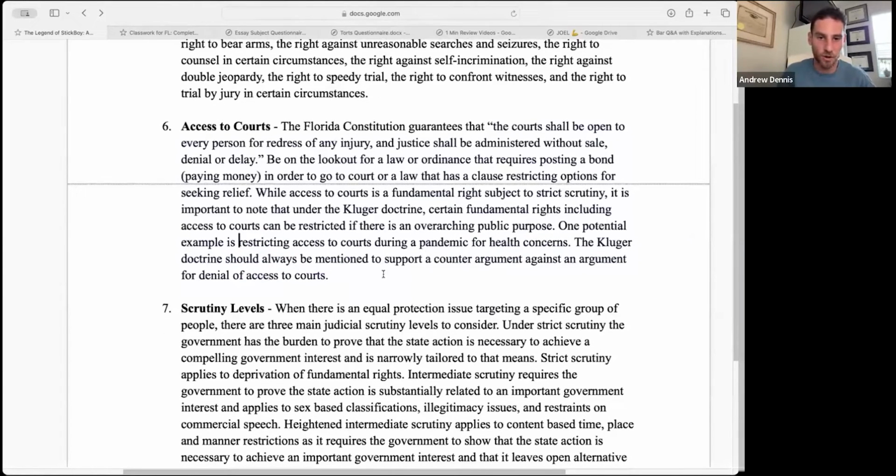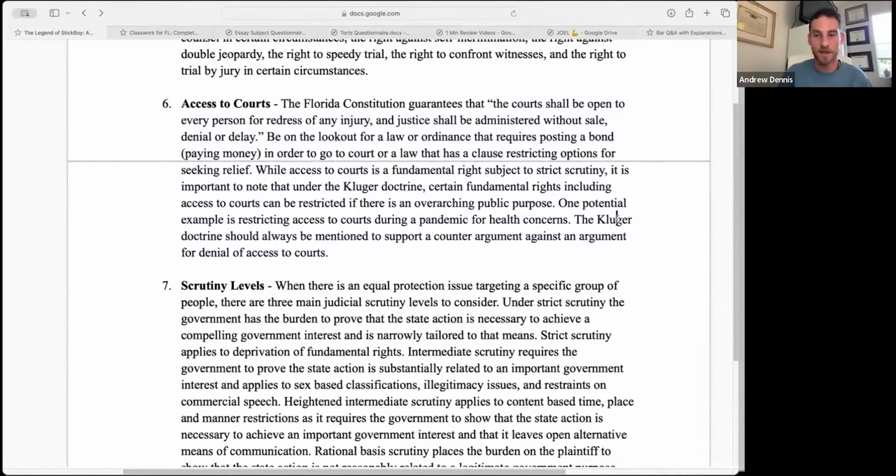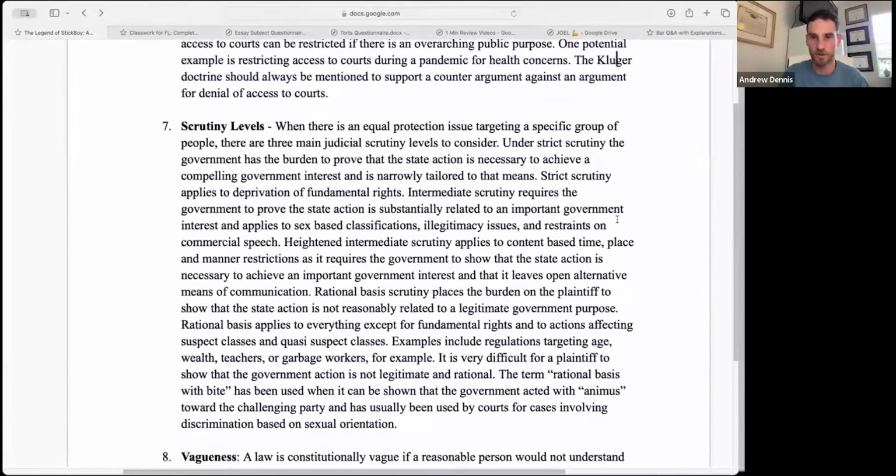The Kluger Doctrine should always be mentioned to support a counter argument against an argument for denial of access to courts, right? When you're writing these exams, you should have arguments and counter arguments just lined up, even if they're failing. Sunshine Law, the failing argument will be right to privacy. Access to courts, the most likely failing counter argument will be Kluger Doctrine. Arguments and counter arguments will save you.